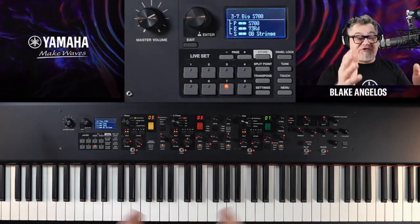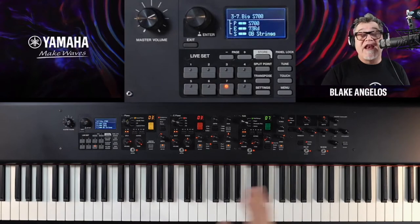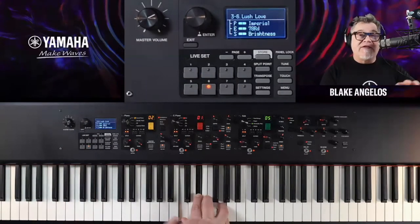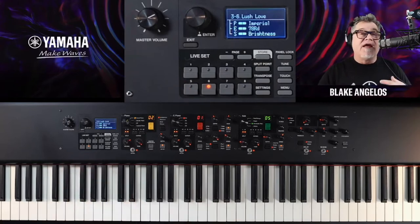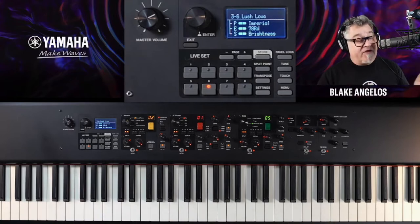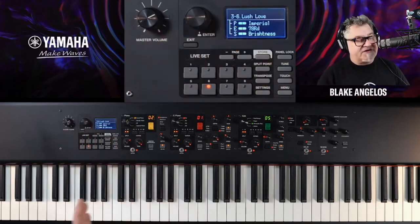So if I have certain combinations of sections, effects, and so on, I can save them for instant recall in the live set. And once again, as you move from live set to live set, you'll notice that it seamlessly switches between those sounds. Seamless sound switching is a great thing about this instrument. It allows you to move from one part of the performance to another seamlessly. The other thing that's cool about the live set is right here, you have things like split point, transpose, touch response, tuning, all right here at the touch of a button.